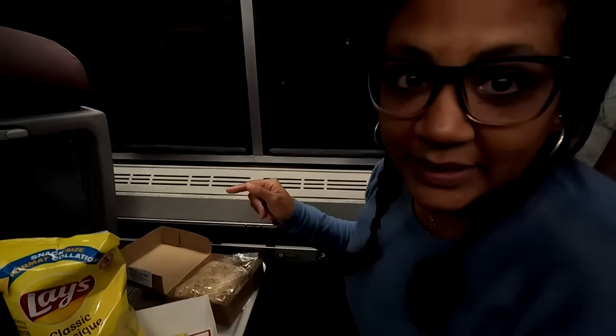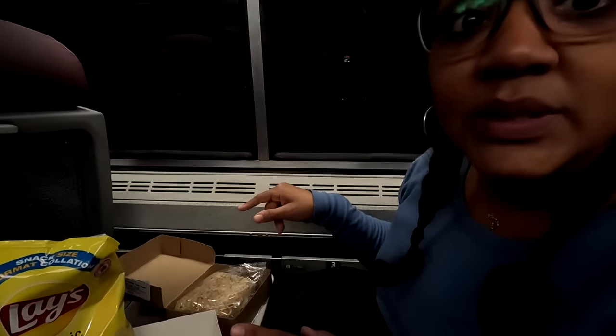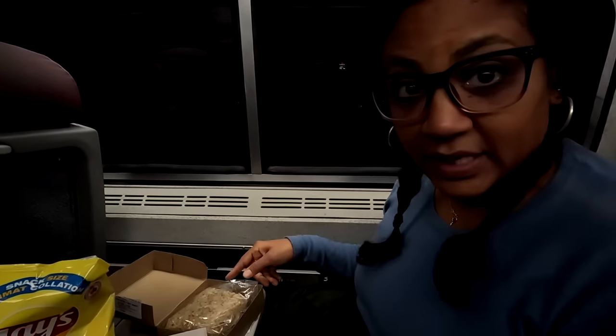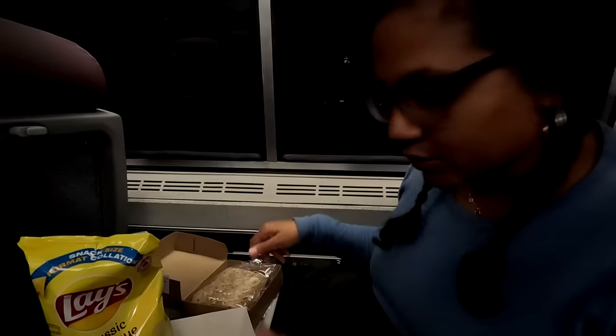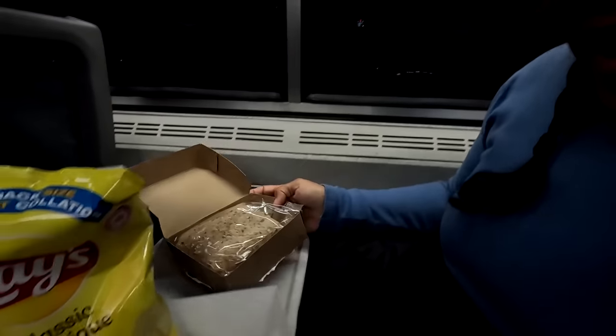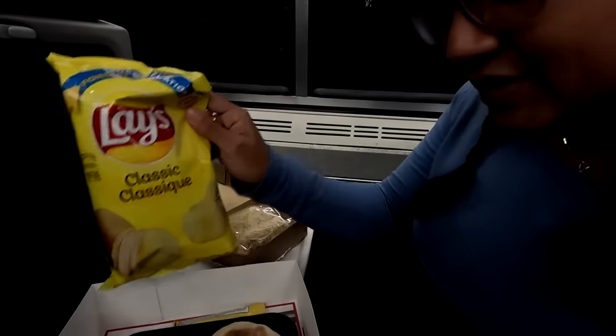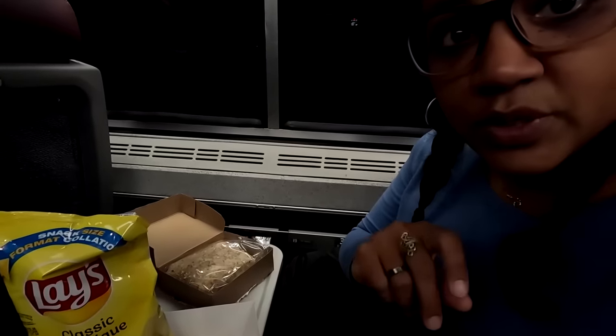Okay, so decided we wanted a little something to eat, and we noticed that the menu is a little bit different here on the Canadian side. So we've got a couple of sandwiches here. Turkey sandwich here and a breakfast sandwich here. And then we got a little baggie of chips. And also note that the beverages are not included in business class on the Canadian side.